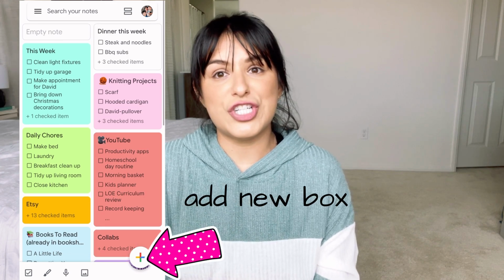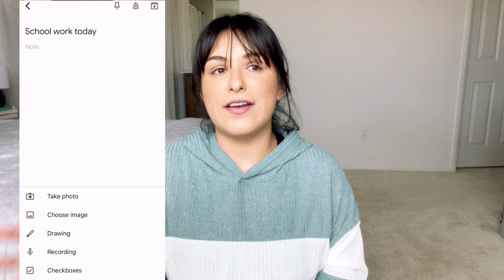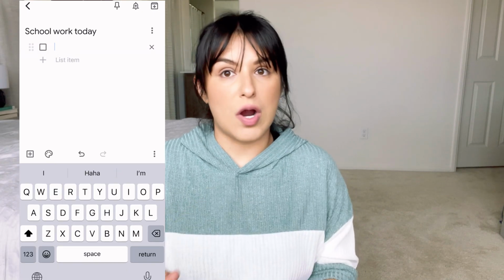I mainly use this for checklists. So I add the little check boxes here, but you can add voice memos, pictures, drawings, or just type out notes. Very similar to the Notes app, I think, but the layout of this app is just so much more appealing to me. I prefer this so much more than my Notes app, which I use a lot. And you'll see a little glimpse of how I use the Notes app.